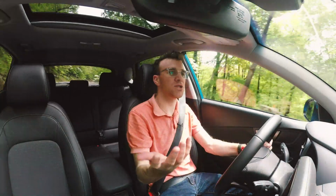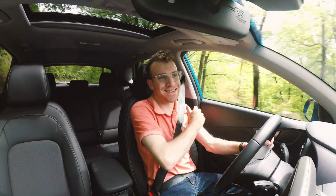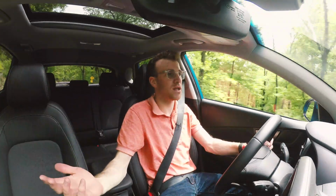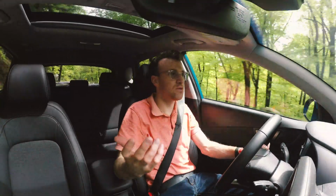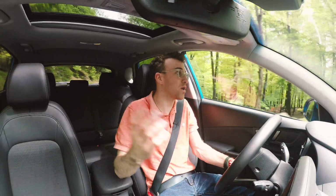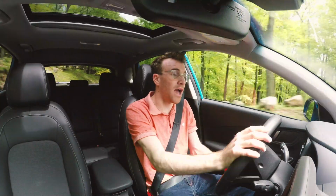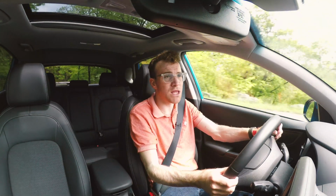But again, this is another one of those small, compact CUV cars that America is loving and eating up, which is quite funny. I mean, there are so many I've driven today that are just small CUV cars. And, you know, they're saturating the market. And how do we know when enough is enough? I don't know. People keep buying them. People keep eating them up.